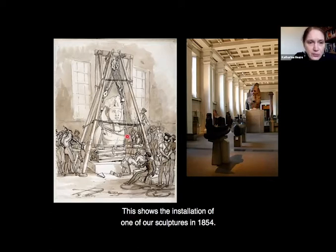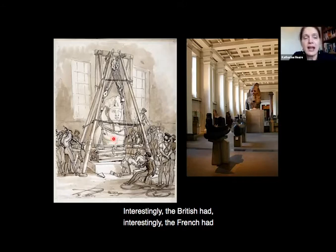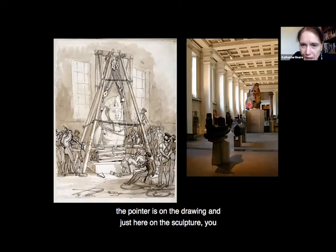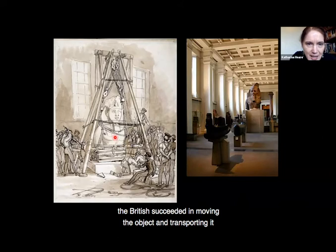This shows the installation of one of our sculptures in 1854. And this, in fact, is one of the objects that was collected by the British Army after the defeat of Napoleon in Egypt. Interestingly, the French had already attempted to remove it. And on the sculpture, just here where the pointer is on the drawing, and just here on the sculpture, you can see a hole which we believe was drilled by the French army when they were trying to lift and move this object in the late 1780s. They failed in their attempt. The British succeeded in moving the object and transporting it by sea back to Britain.